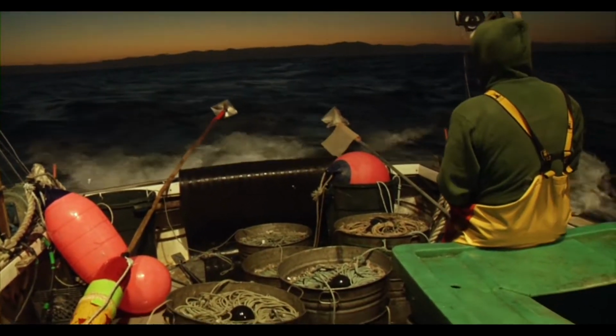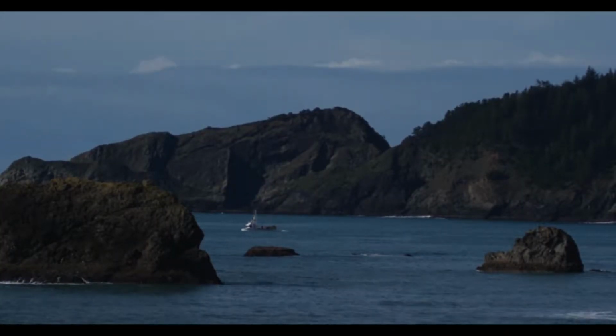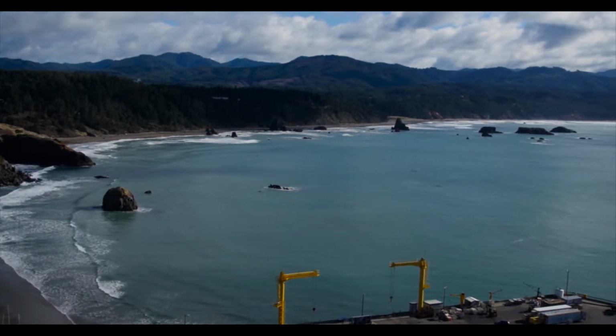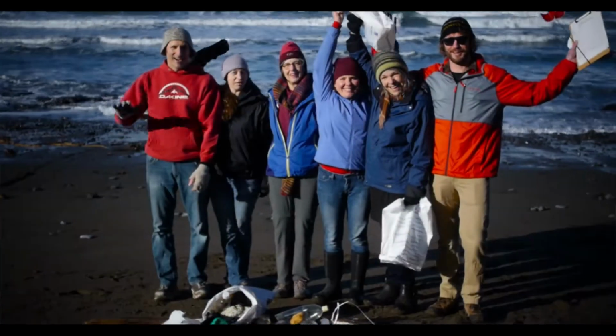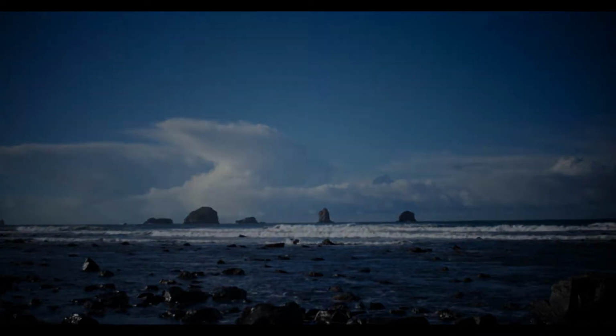The story of Redfish Rocks continues to unfold, both in the sea and on land. The long-term success of Redfish Rocks Marine Reserve ultimately depends on the investment in research and monitoring activities, as well as the engagement of the local community, building both a stewardship ethic and economy around this special place.